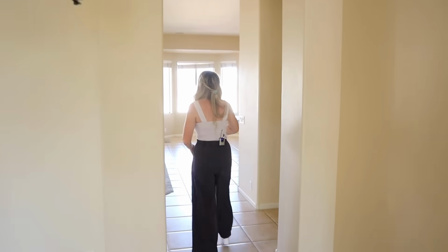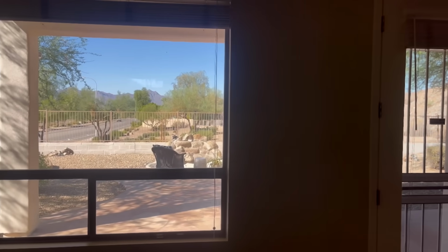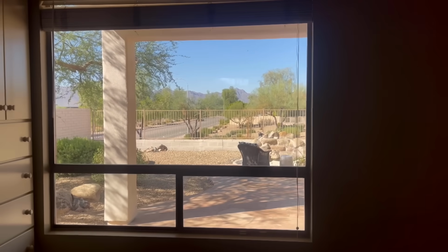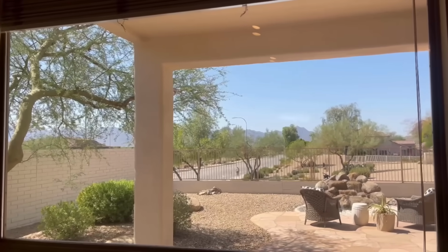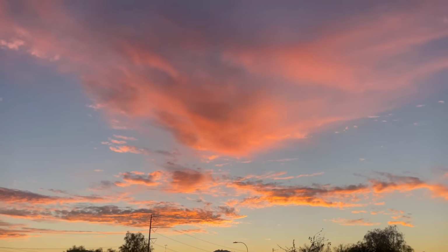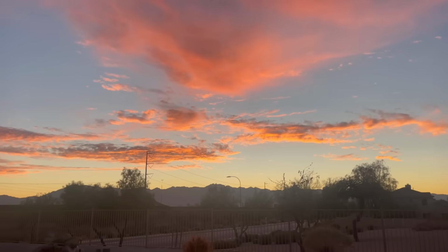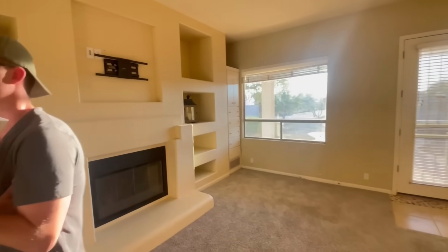But as you come in here, this is really what sold us on this space. We have this beautiful mountain view out our window. This is a west-facing house, so some people in Arizona don't like that because it bakes the second half of the day and gets really hot. But for me, I did really want a west-facing house just because I love watching the sunset and I love golden hour filling the house, and especially for lighting for filming, it's really what I wanted.